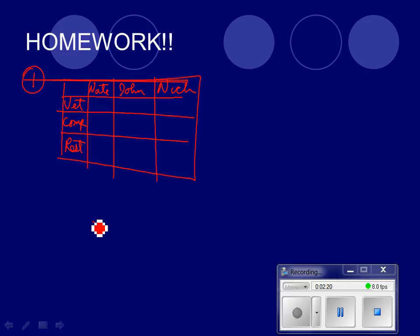What's the first hint that they give us? Nate buys computer games on his way to work. What's that tell you about Nate? He doesn't work at the computer place, so we'll put an X there.